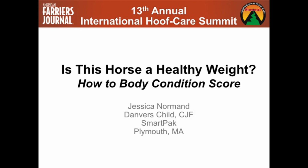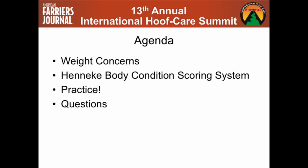I think as you look at these horses, you will know what their feet look like without having to see their hooves. So, excellent. Thank you, Danvers. Body condition scoring is something at SmartPak we feel that every horse owner, every hoof-care professional, every trainer should know how to do, so everybody can be evaluating horses in a standardized method and talking the same language when we say, I think that horse is too skinny and I think that horse is too fat. So we're going to jump right in.